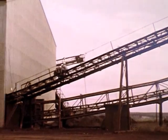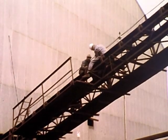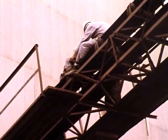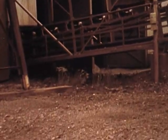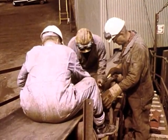Another common type of accident occurred when 3 conveyor men were repairing a splice on the Tailings Loadout belt. The belt on which repairs were being made was 18 feet above the ground. 2 of the men were on the belt. The other was on the walkway alongside the belt.